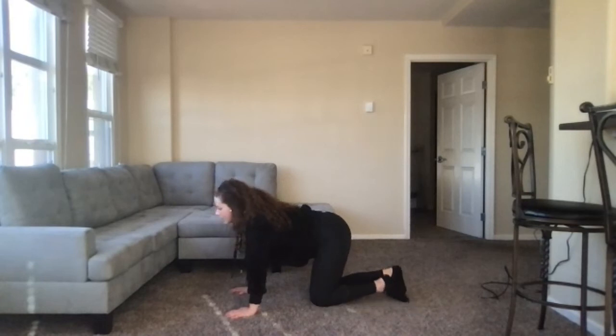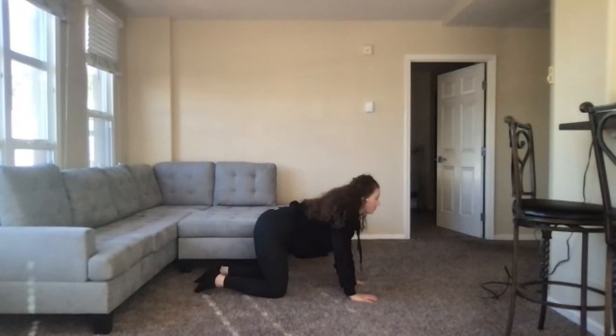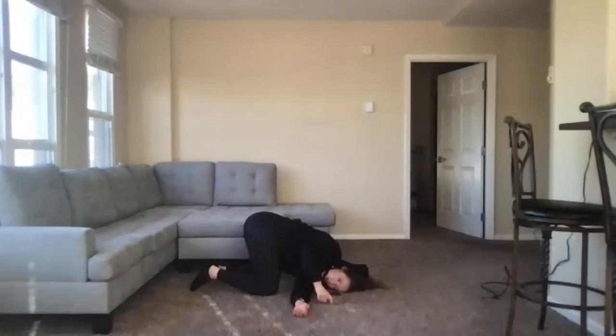And we're going to do the same thing on the other side. So now I'm going to take my left hand and thread through in between my right arm and my right leg. Head comes to the ground, pushing the hand into the ground, pulling away with the upper back. So again, feeling that stretch right underneath the shoulder blade, a little bit into the back of your shoulder here.